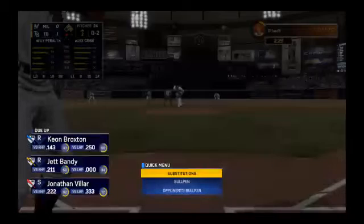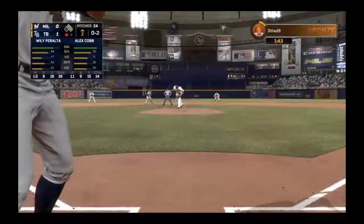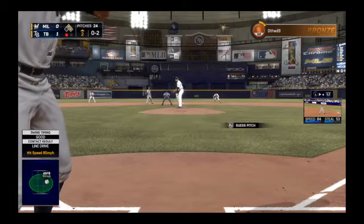And that'll bring in the speedy Keon Broxton as he'll look to bring home that tying run from second with a base hit into the outfield. Runners are at first and second with 1 away.